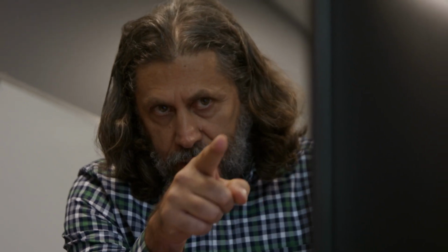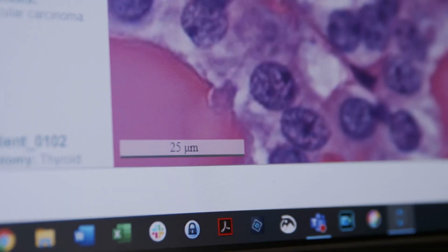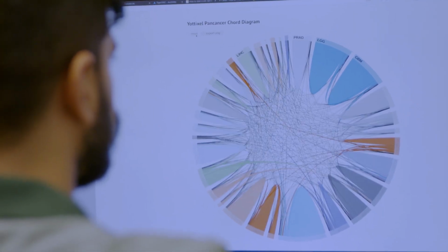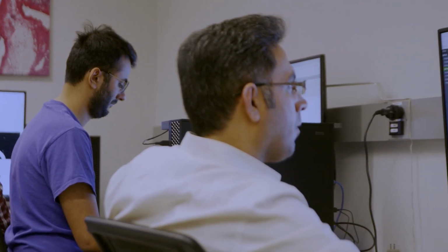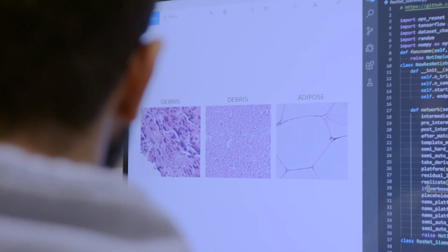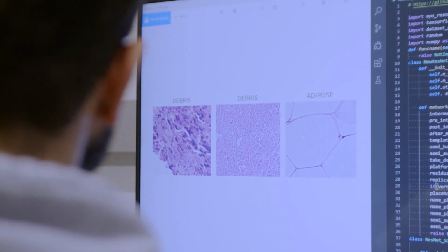Once these images are digitized, then it becomes easier to access them. The way that we represent the slides as these tiny kilobyte-sized barcodes, you can basically be able to search these images, hundreds of thousands of them per second. And so not only can you look at what's available in your own hospital, but you can look at what's available across the country and potentially around the world.